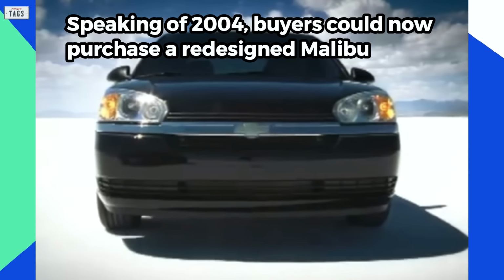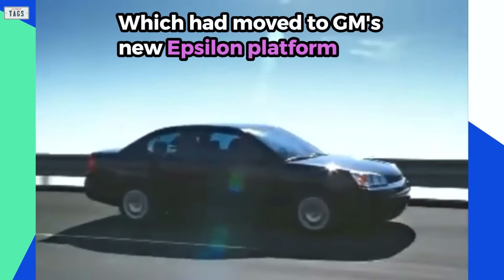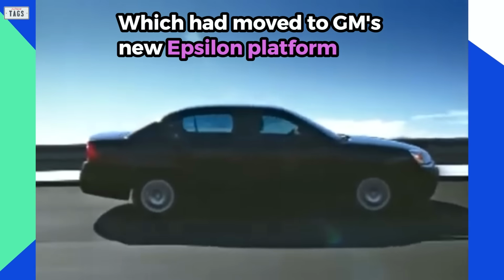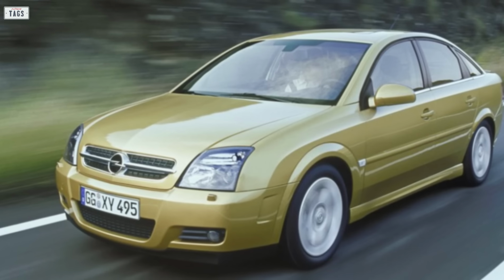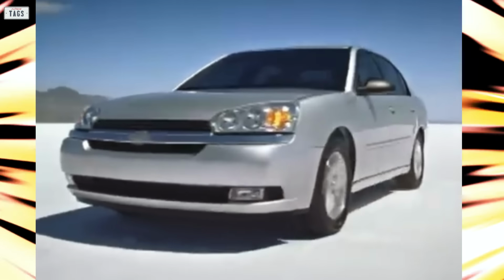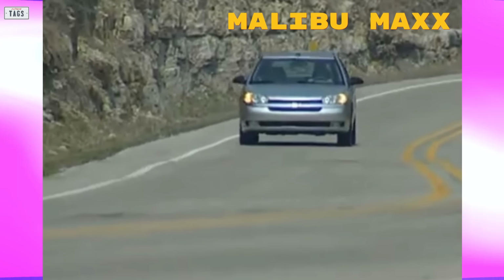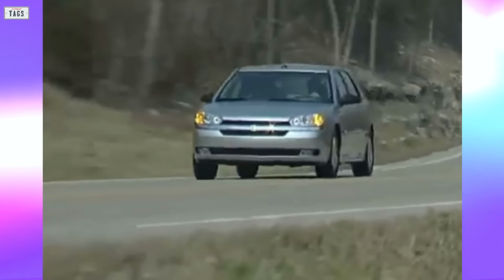Speaking of 2004, buyers could now purchase a redesigned Malibu which had moved to GM's new Epsilon platform, most familiar to Americans as the Saab 9-3 chassis. Being related to the 2002 Vectra C, the new 2004 Malibu came in 2 body styles, a traditional 4-door sedan and a 5-door wagon, otherwise known as the Malibu Max. Although the Max was essentially a wagon, Chevrolet preferred to call it a 5-door extended sedan.